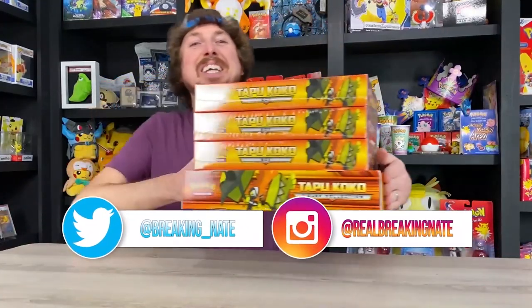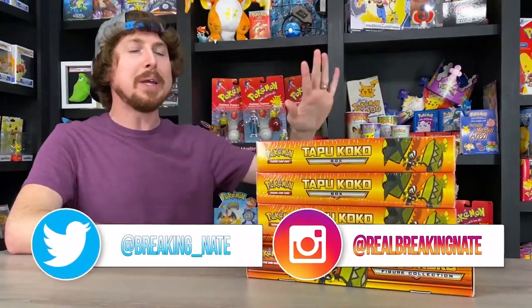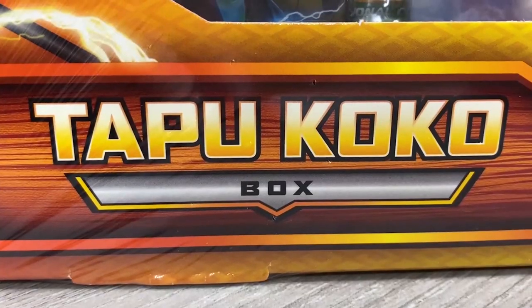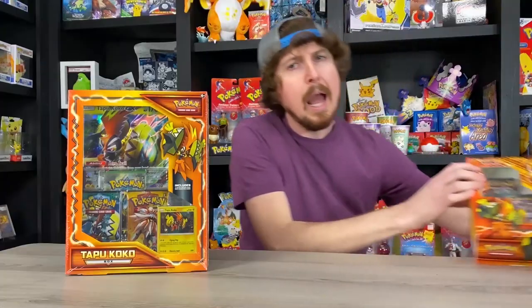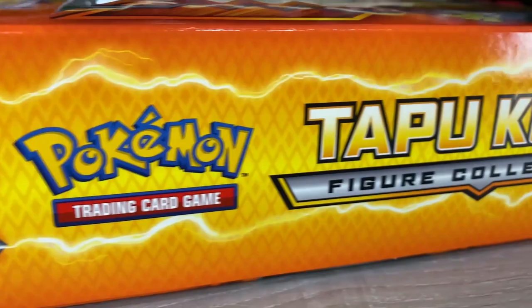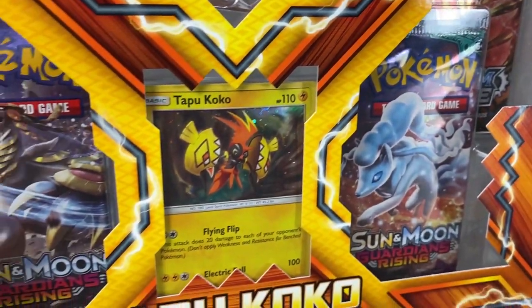Breaking family, in today's Pokemon opening, we are doing a little bit of a Pokemon collection box comparison. Recently a lot of people have been seeing these Tapu Koko boxes pop up. This right here is simply just called Tapu Koko Box. I really like what they did with the name. However, it seems very familiar to this box right here, released back in 2017.